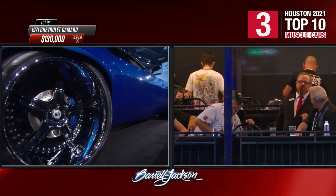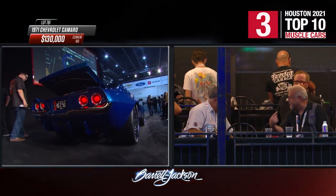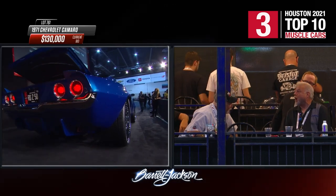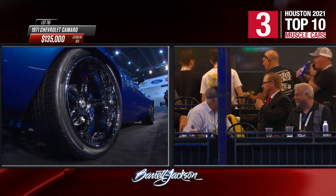Gotta love that double overdrive. So this probably has a very real 200 mile an hour terminal velocity if you have the room to do it. Yes, those are 24s in the back. Are they too big? Well, I don't know. 800 horsepower coming out of that engine.